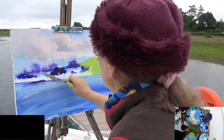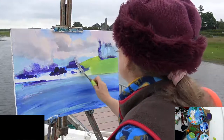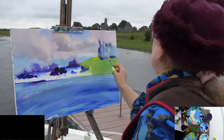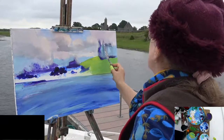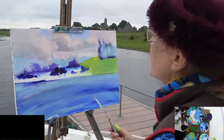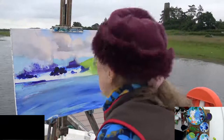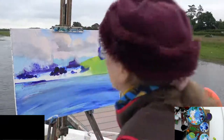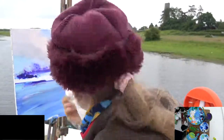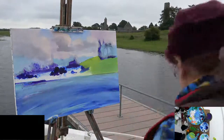That was just a lump of paint that I'm mushing into the canvas. Because when acrylic dries to a lump, it's slightly harder to get off because it's this plasticky sort of base, so it resists coming off quite a lot. Okay, I have a bit of a blue streak there. Oh well, I'll put some paint over it shortly. I didn't notice that till just now.